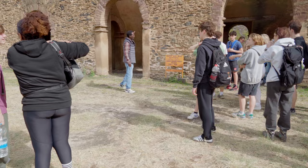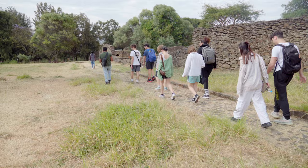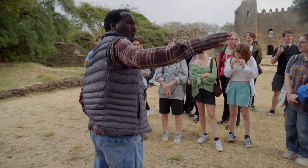During the Second World War, Italy tried to invade Ethiopia. One of the places they used as a hiding spot for the troops was the royal compound in Gondar. Therefore, when you walk around the compound, you see a lot of ruins, and that's because of the bombing that happened when the British were helping Ethiopia and bombed the Italians to get them out of there.